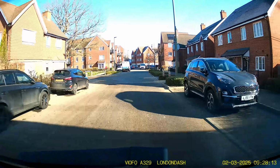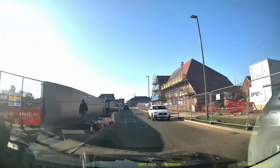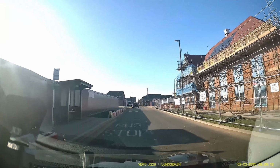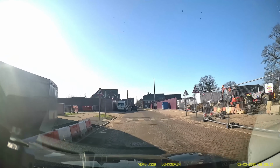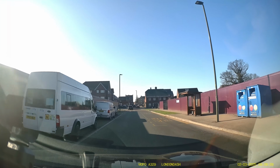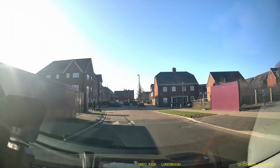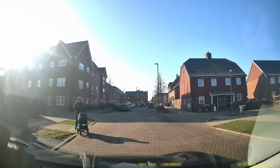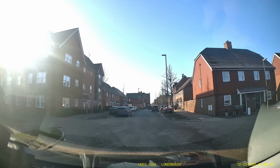And I'm just going to show you what happens a little bit further down the road here. Father of the Year, not. For some strange reason, he seems to think that he has priority on a normal road. There's no junction. You know, there are no give way lines. There isn't anything. You can see the speed bumps here that are slowing us down. And you get this father come out of his pram here and just walk straight out. He's got no priority there at all. There isn't a junction. There are no give way lines. It's a crossroads, yes, but my road has priority over the other road.